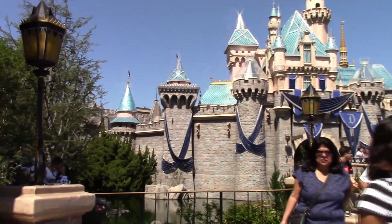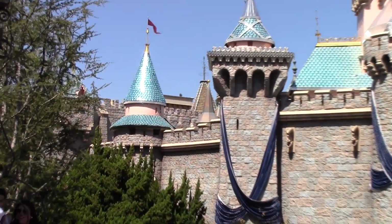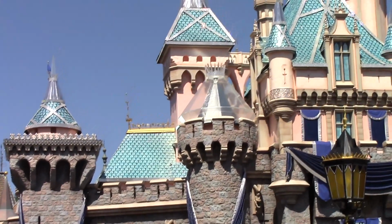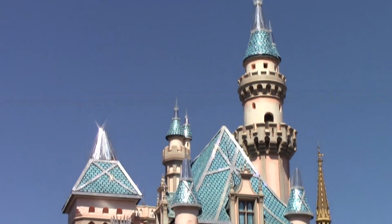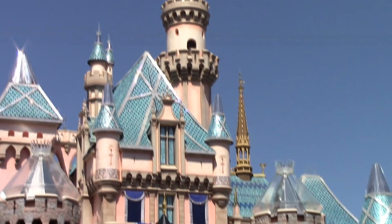Starting off first with the Disneyland 60th anniversary. They put up all these decorations. You want to talk about it? If you look at it now, it looks pretty amazing how they changed everything because, obviously, it's a diamond anniversary. So they switched the rooftops with some crystals to make them look shiny like diamonds. If you look on the top of the roofs, it's a resemblance of diamonds.